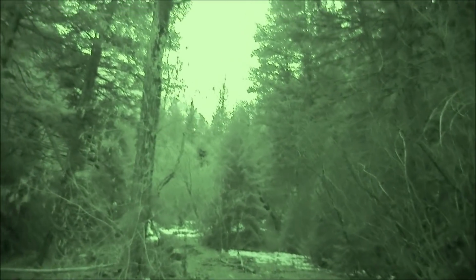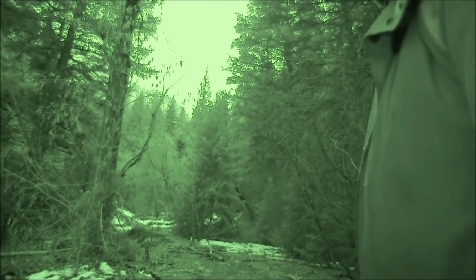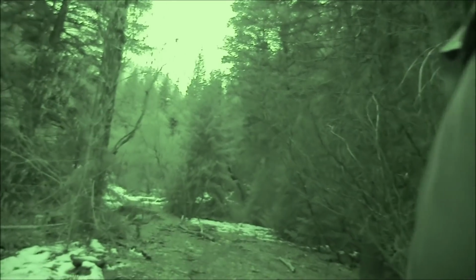Where did you set that game cam last night? You and Jenny set it, but I remember where you set it. It's probably past this pine tree right here.